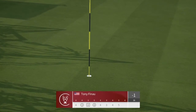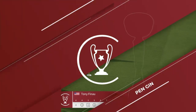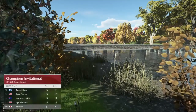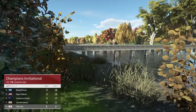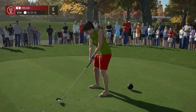Oh, Rich, that's the special stuff. A little punch shot here. Oh, yes! What a result! Fantastically played. And after that hole, this is how the leaderboard looks. We have a par four on this one.